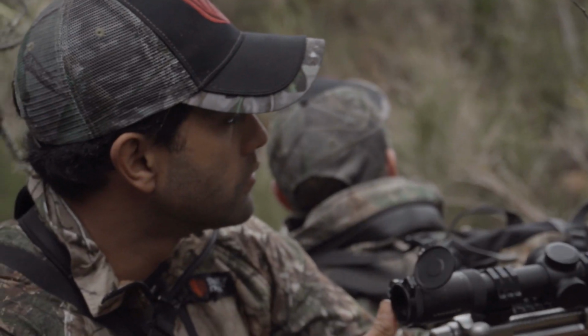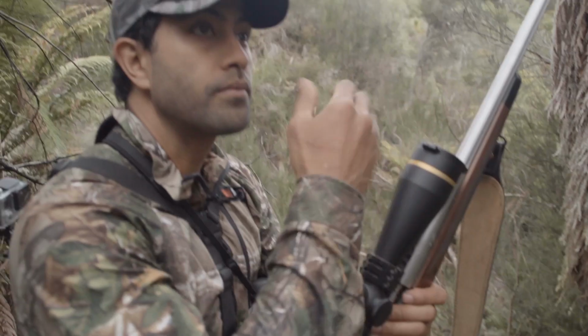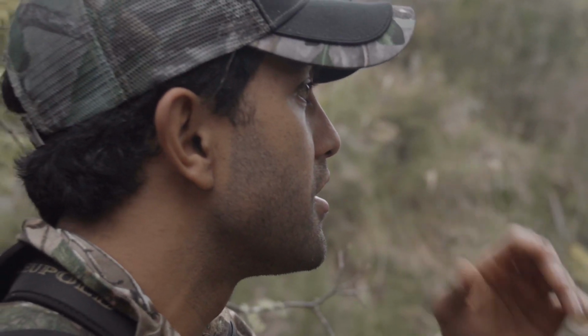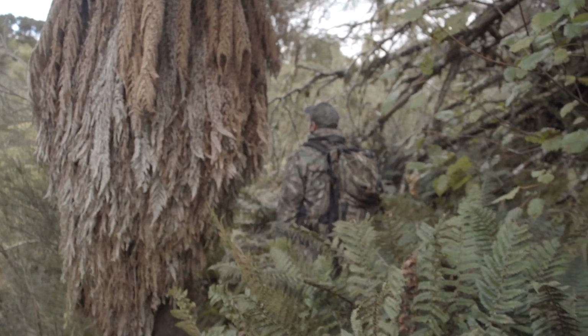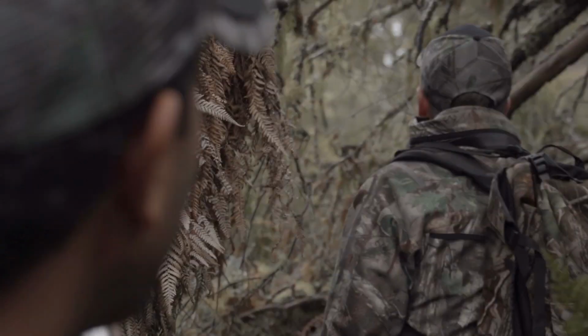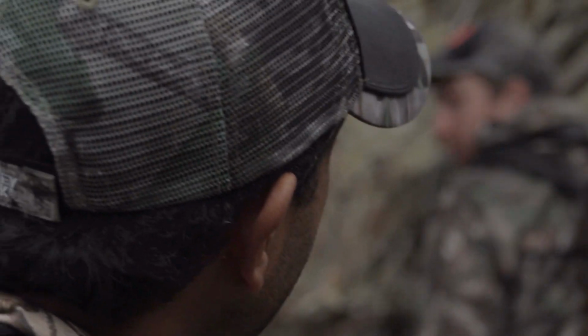Get a view. The wind's in our favour, so she can't actually smell us. Sounds like she's moved up the ridge a bit. She'll be up on this road trying to cut our wind.